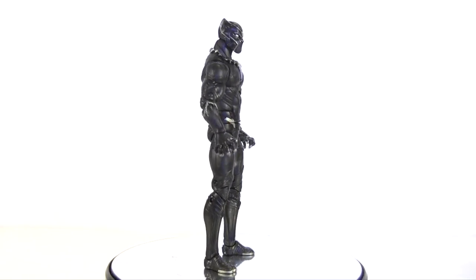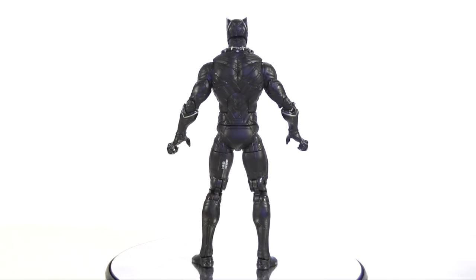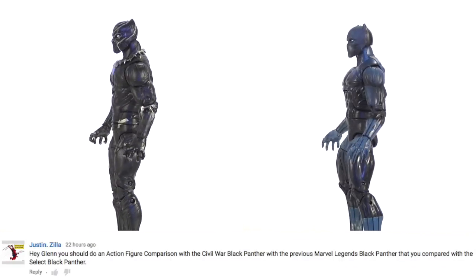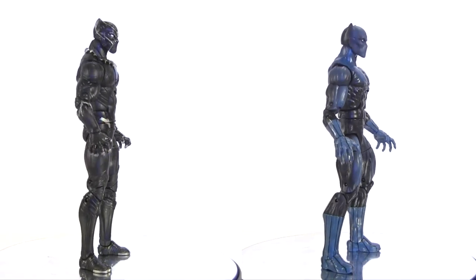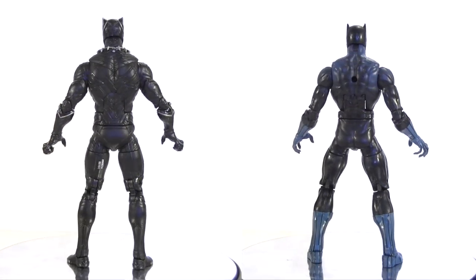So it manages to be both simple, yet under closer inspection, complex with how the various patterns of the costume have been sculpted, raised in relief. And in that way I feel like it really does honour the comic book essence of the character seen here on the right of the screen in the Marvel Legends Rocket Raccoon series Panther, yet also translates into a real world awesomeness.